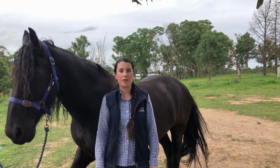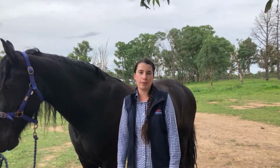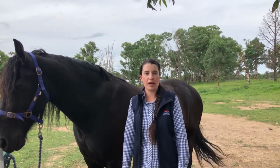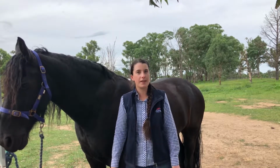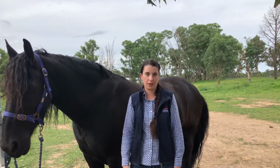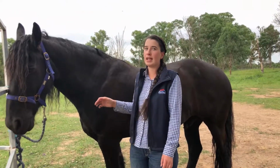Okay, so we're going to move into doing a body condition score on this horse here. It's really important to keep in mind the breed of the horse as well, as they're going to have natural variations in their body, and so that can actually change how you might score them. Same as people, we deposit fat in different areas, horses do as well, and that's why we assess across all 6.